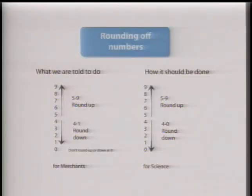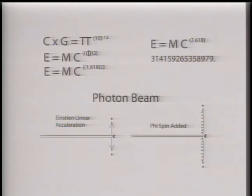We were taught in school, just getting back to this presentation real quick, that at 5 to 9, you round up. And from 4 to 1, you round down. And when you hit 0, you do nothing. But as I discussed earlier, 0 is just a probability envelope. It's looking at something and saying, we can't see anything, so we'll call it absolute nothing. But we know darn well, in reality, there's something there that is too small to be observed, so we call it 0. So the way numbers should be rounded off is 5 to 9 up, 4 to 0 down. That'll give you much more accurate mathematical results.